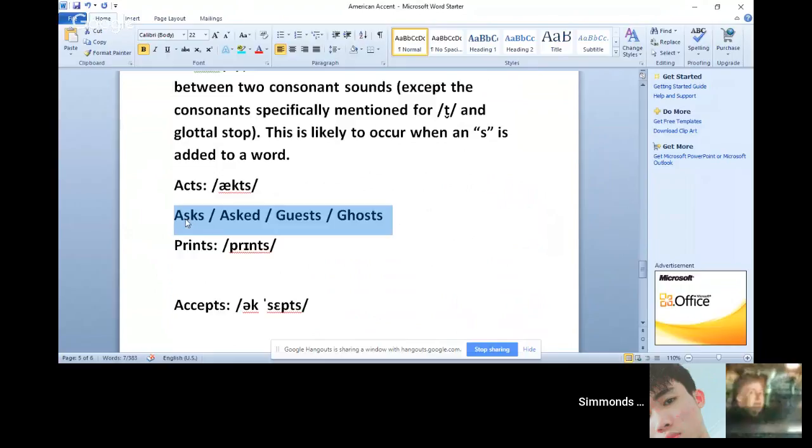Asks. I don't know if you can hear the kind of K that I'm pronouncing. Asks. It literally is in the throat. It's that sound that you make when you can feel it in your throat, and that's where this sound X is coming from. Then this ED here is pronounced like a T sound because after a K, we need the ED to sound like a T. That's a whole other rule. That's past simple. Don't worry about this. But asked.